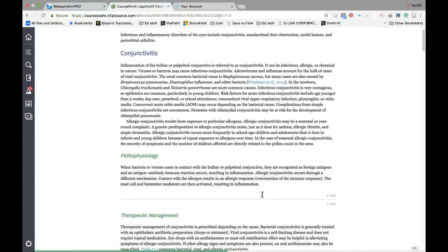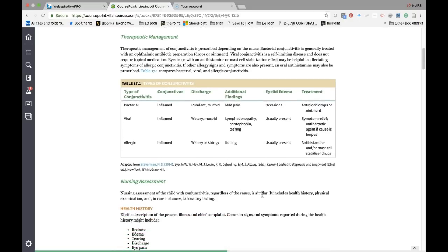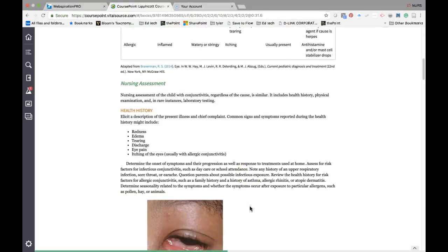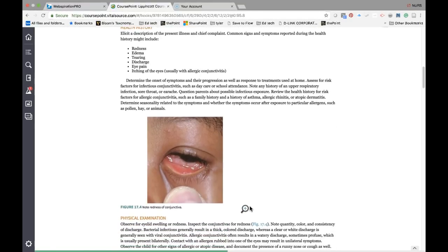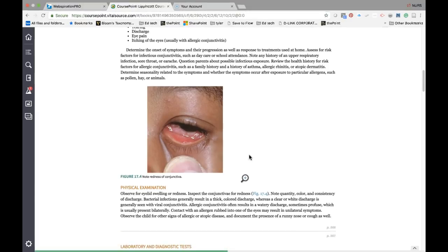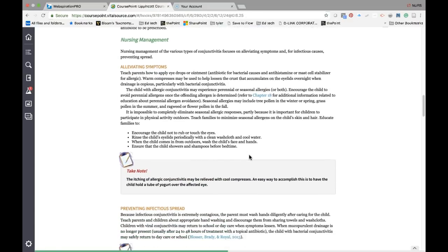Browsing through, there's the pathophysiology of conjunctivitis. And again, we talked about the three types. Health history, here's some things to ask about with the health history. There's a nice, I like this for the pictures, really and truthfully. And that is a conjunctivitis. Now, clear tearing, probably an allergic conjunctivitis. I don't see any bacteria looking drainage or anything. Sometimes they'll do a culture if they're really unsure.